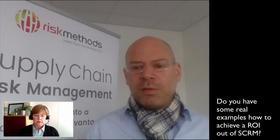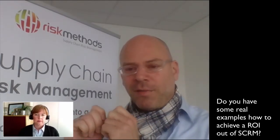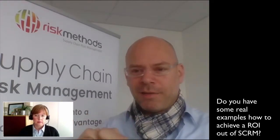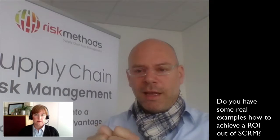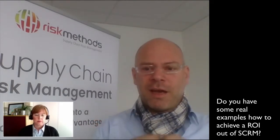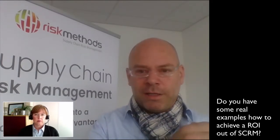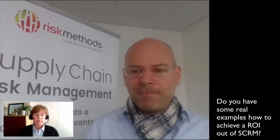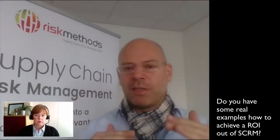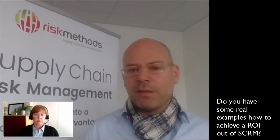And it shows the two sides of the medal. The company that reacted first and was quick in crisis response even got a competitive advantage in doing so. They could even increase market share and gain additional revenues, as the other company in the market couldn't supply their customers for a year. So it nicely shows the upside, but also the downside of being good or bad in risk management. And the consequences are dramatic.